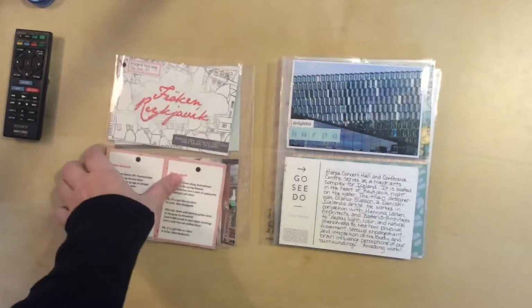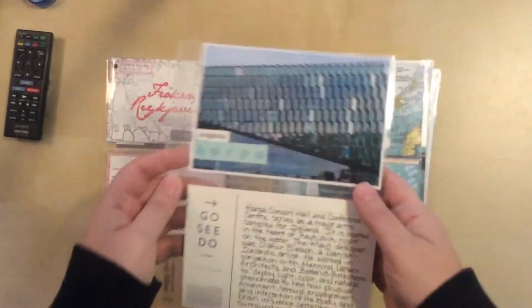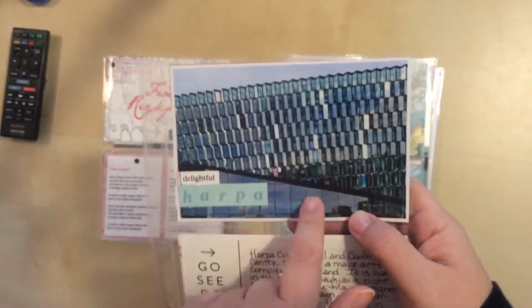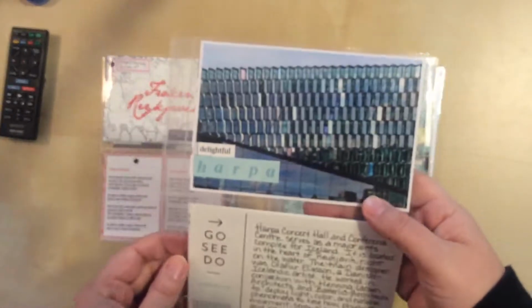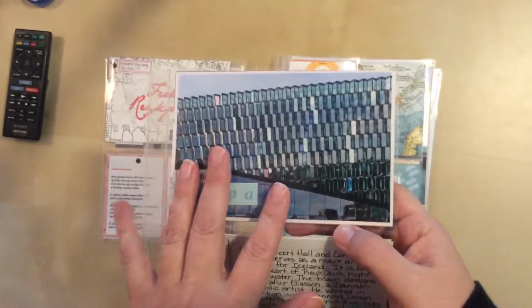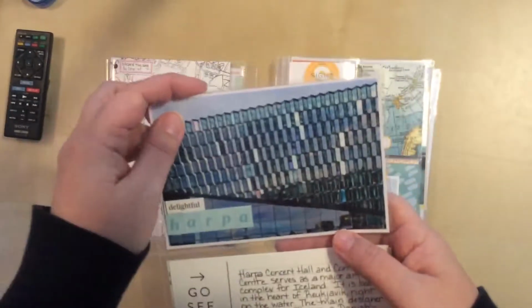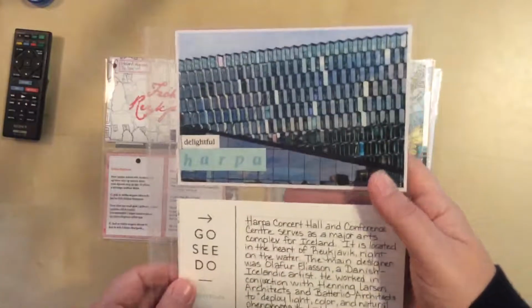And then after we did our shopping stuff over here, we went to the Harpa. And this is something that when I was researching what to do in Iceland, this was at the top of everybody's list pretty much for doing stuff in the city. So this is like their concert hall, and they have a conference center in there. They do a lot of classical type musical performance, but they do other things in there as well.